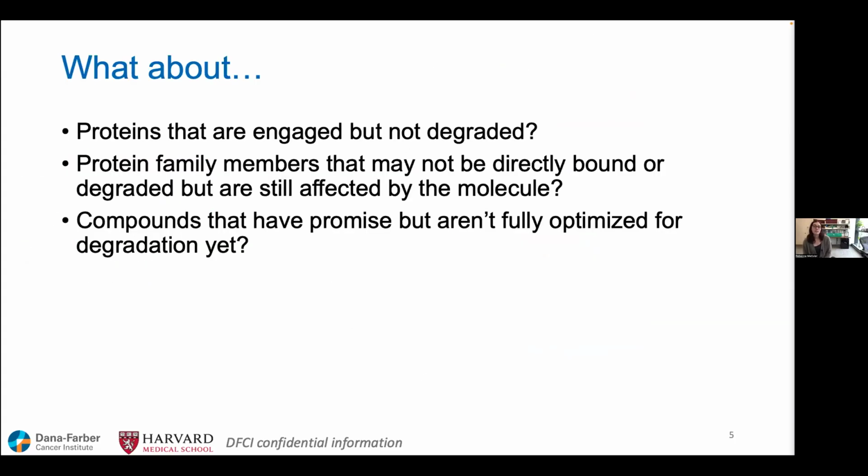Some of these existing questions include, what about proteins that are engaged but not degraded? What about protein family members that may not be directly bound or degraded but are still affected by the molecules? And also in conjunction with that, could these engagement effects still have therapeutic benefits? Also, how do we study compounds that have promise but aren't fully optimized for their intended effect yet? For example, they may only promote weak degradation that cannot really be detected, but they bind very strongly to their targets. So we want to know, is there a way to answer these questions?